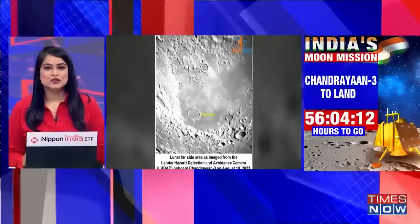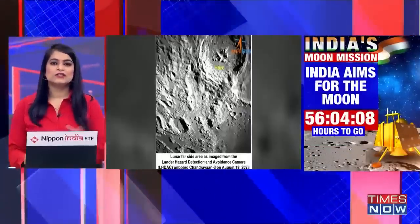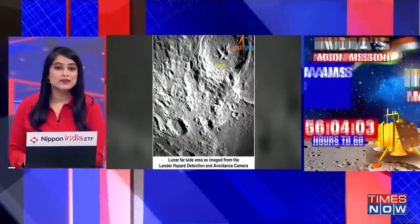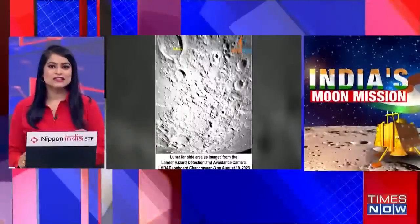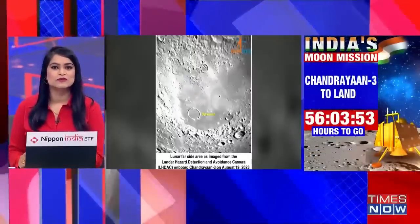Chandrayaan-3 is just one step away from landing on the moon's south pole. It's all set to land on the moon on August 23rd around 6:04 p.m. Now, the images identified some of the prominent craters on its far side. These are the fresh images that have been released by ISRO. This area always faces away from the Earth.